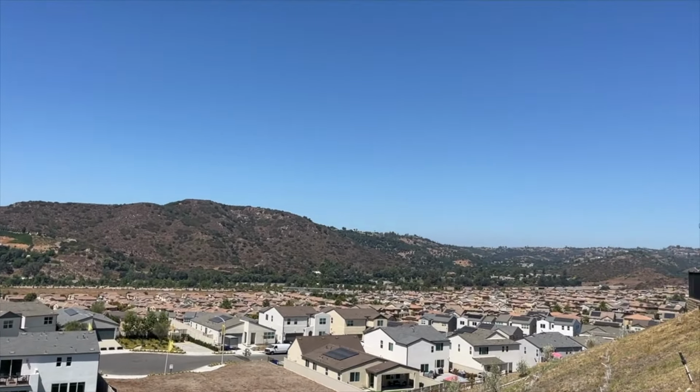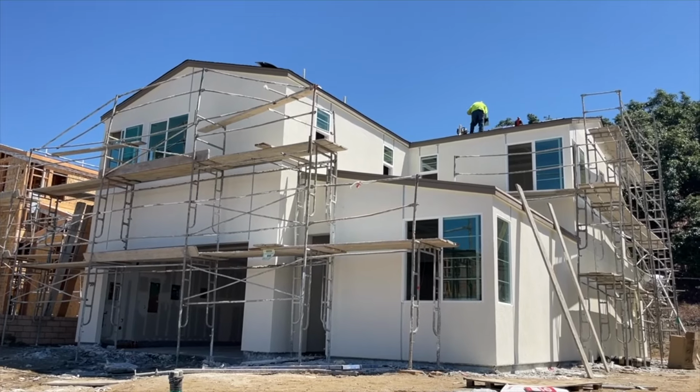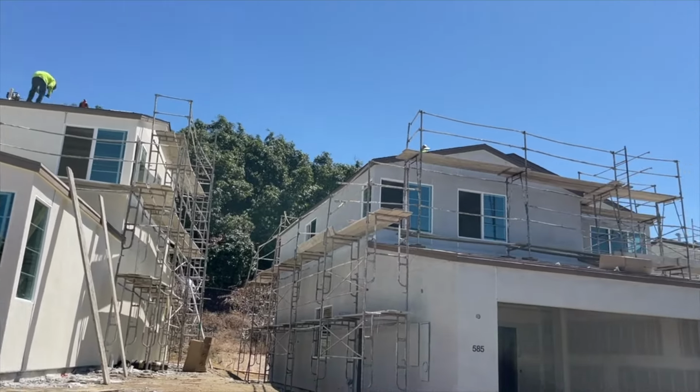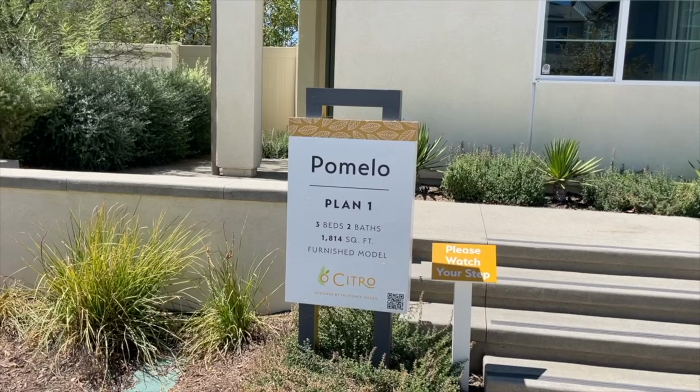So we're going to go do a property check for a client of mine that is actually out of state. They live in Texas. So when I'm in the area, I like to stop by the property, see how things are going, and send them some progress pictures. They're always excited to see the changes. Every week there's obviously something new going on at the property. And then we'll go ahead and tour the model home for the one that they built.